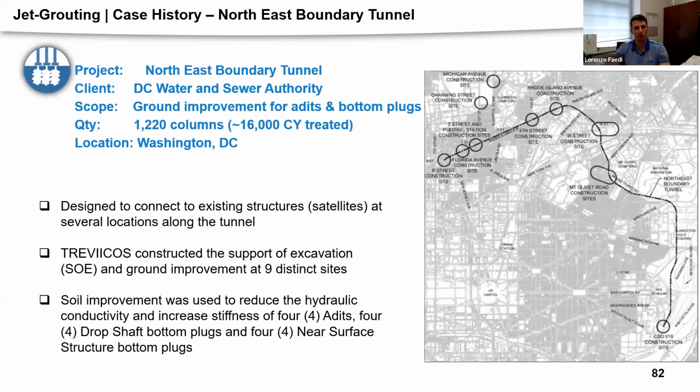Now we can jump into the first case history. The first one is in Washington, D.C., the Northeast Boundary Tunnel. We as Treviicos worked on nine distinct areas, installing support of excavation mainly. We also installed about 1,200 columns for mainly bottom plugs and adits, so cross passes between the future tunnel and the structures. We installed mostly double fluid columns, in some cases with an elliptic shape.